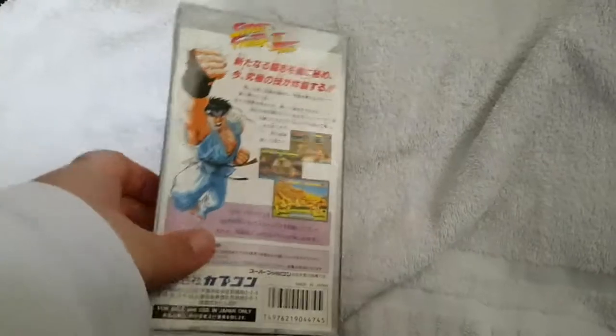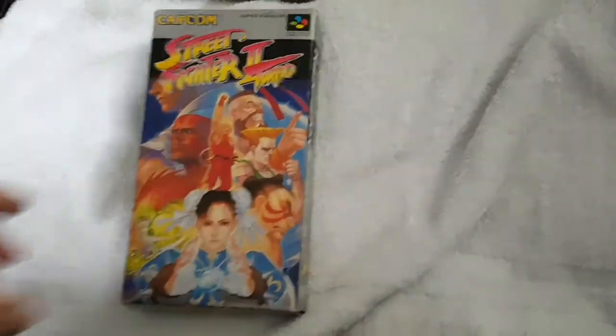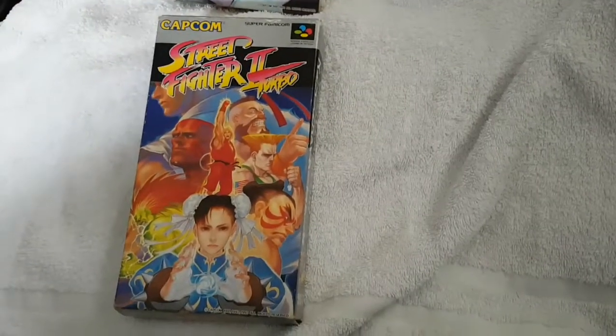Let's have a look again. This one's not quite as good condition as the other one. It's slightly indented, as you can see, but like I say, it's for display purposes, so you probably only see the front of it when it's in the cabinet. Once you put it in a protective box, the boxes pretty much hold the shape together anyway. But that's Street Fighter 2 Turbo.